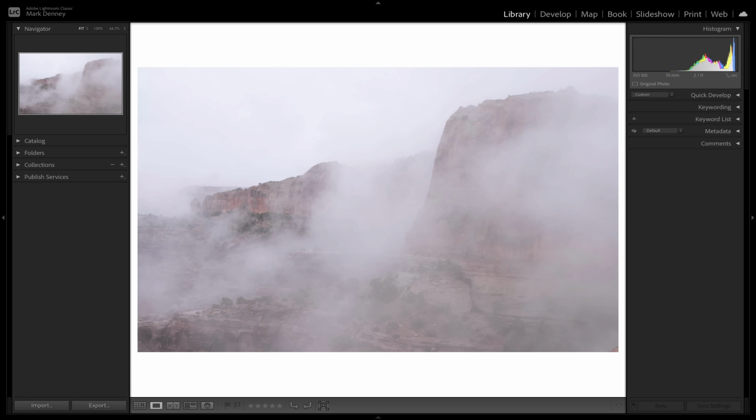And here's a good example of this right here as well, where this is a wide angle lens. This is a raw file from a trip to Moab a few years ago. I thought the atmosphere was really nice. The clouds and the fog moving in and out and interacting with these cliff faces was very interesting.